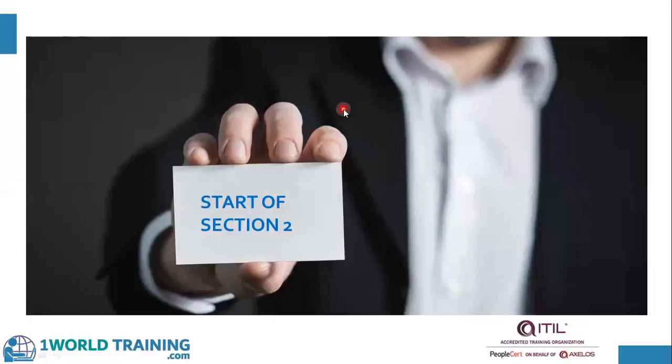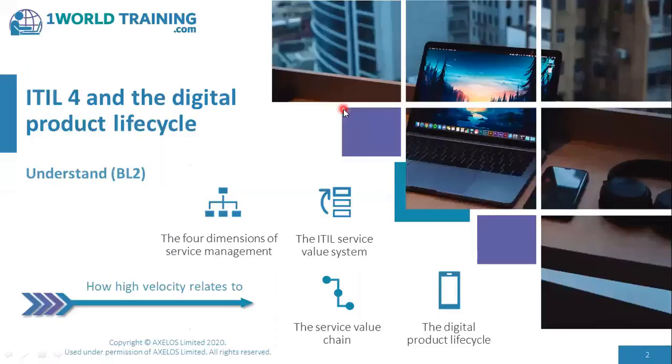Let us move to section 2 of the ITIL 4 Specialist High Velocity IT Certification Training Program. In this, we will first look at the ITIL 4 and the digital product lifecycle. As part of that, we will understand how high velocity relates to the 4 dimensions of service management, how it relates to the ITIL service value system, the service value chain, and the digital product lifecycle.